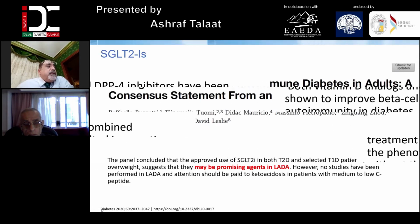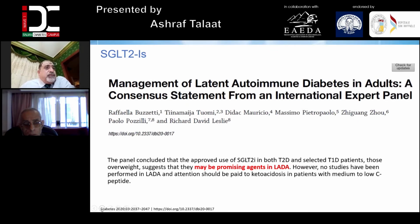Next. This is also about the management of latent autoimmune diabetes in adults, a consensus statement from an international expert panel. This concerns the use of sodium glucose co-transporter 2 inhibitors. The panel concluded that the approved use of SGLT2 inhibitors in type 2 and selected type 1 patients, those who are overweight, suggested that this may be a promising agent in LADA. However, no studies have been performed in LADA, and attention should be paid to ketoacidosis in patients with medium to low C-peptide level. Next.